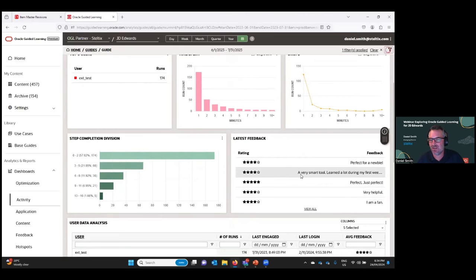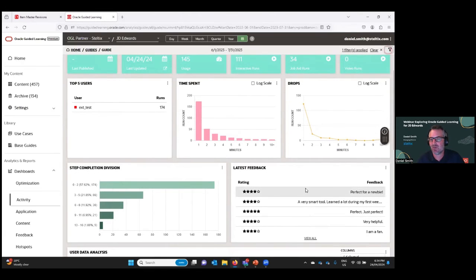And I can look at the feedback that my users are giving me as it pertains to that particular guide. So this guide, probably unsurprisingly, has got some good ratings in terms of it's stepping me through and it's showing me what I should and need to be doing from the particular transaction. But that may not be the case for all guides, and we'll see that example shortly.